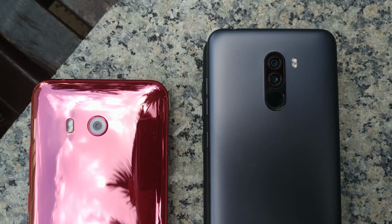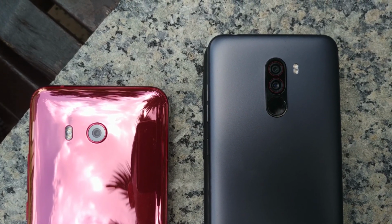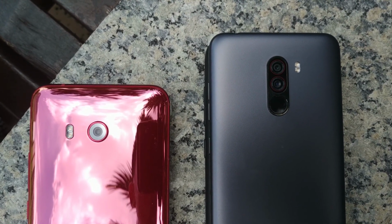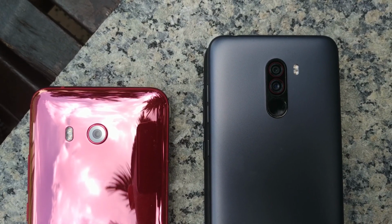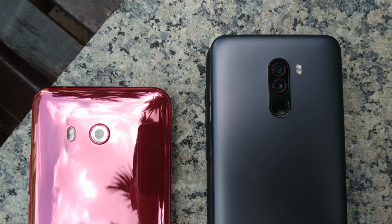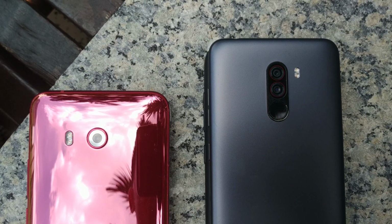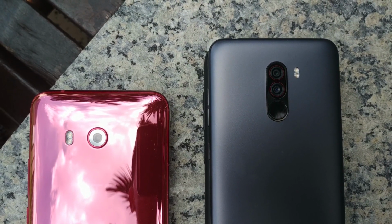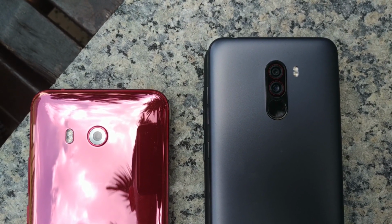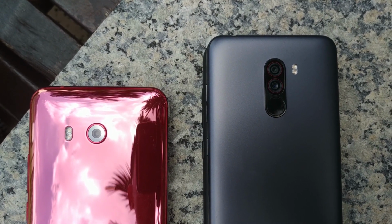As for video, HTC U11 is able to record 1080p 30 frames per second, 60 frames per second, 120 frames per second, and 4K 30 frames per second video, while Pocophone F1 is able to record 1080p 30 frames per second, 60 frames per second, 120 frames per second, 240 frames per second, 960 frames per second, 4K 30 frames per second, and 60 frames per second video.